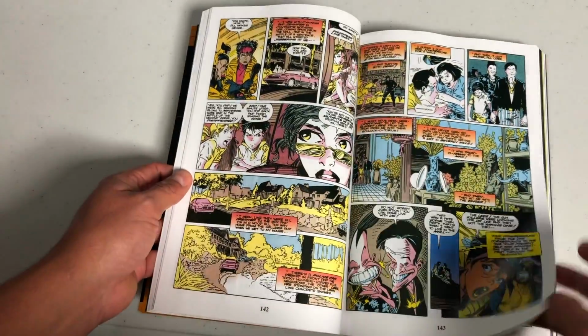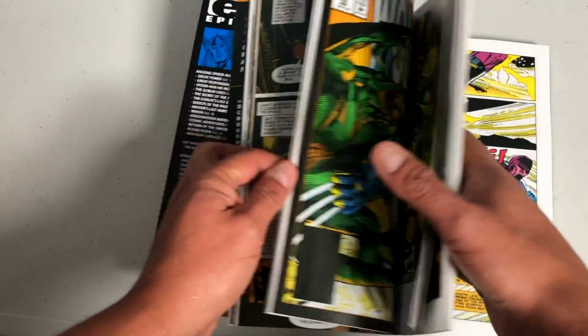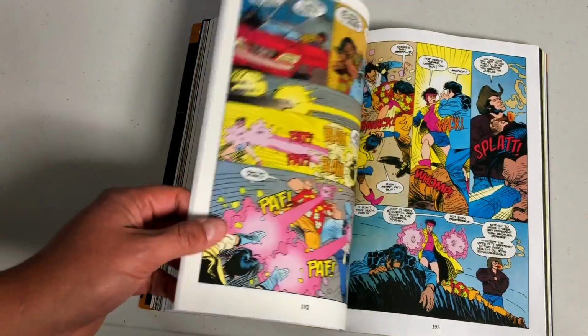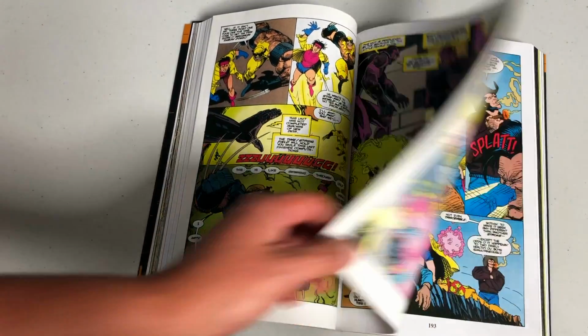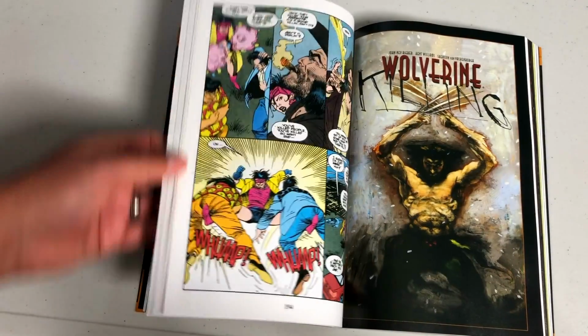But you can tell with other panels how much darker they look compared to the clean crispness of issue 69. And of course issue 75, which has been released digitally. But it's a shame because this is the only way to collect these issues. Wolverine 69 through 74 has never been collected in any collection before. So I was really excited for this one.